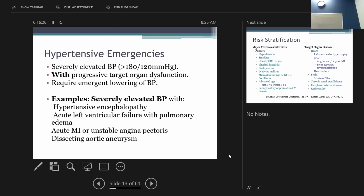And these are just some of the things that can result from severely elevated blood pressure. Hypertensive encephalopathy, where you start getting fluid in the brain. Acute left ventricular failure with pulmonary edema, acute myocardial infarction, or unstable angina pectoris, or a dissecting aortic aneurysm. Usually that's an aortic aneurysm you already have beforehand, but dissecting means that it starts to pull away from the inside layer of the blood vessel. You start getting blood accumulating between the inner and outer layer of the blood vessel, and the blood vessel is going to pop. That, of course, is an emergency 3 ways to Sunday.